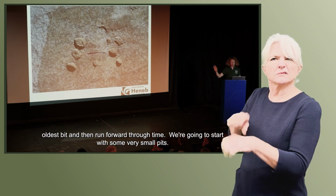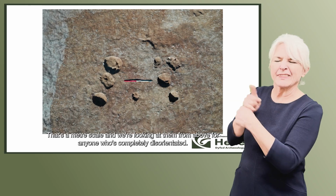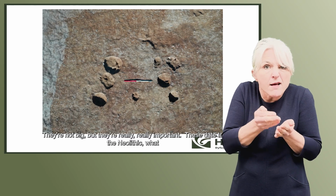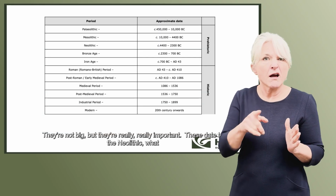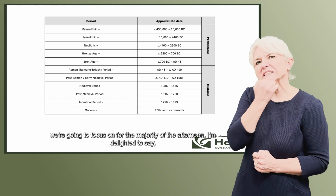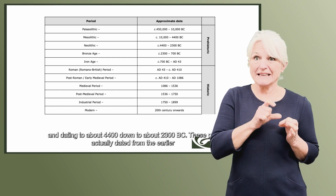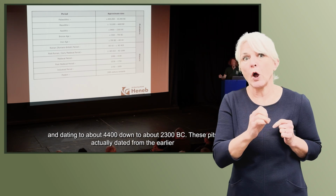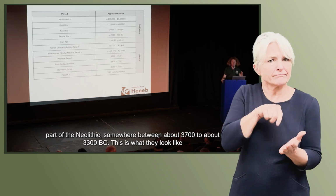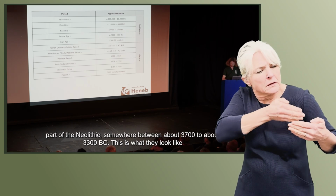We're going to start with some very small pits. That's a meter scale, and we're looking at them from above for anyone who's completely disorientated. So they're not big, but they're really, really important. These date to the Neolithic, what we're going to focus on for the majority of the afternoon, I'm delighted to say, dating to about 4,400 down to about 2,300 BC. And these pits actually dated from the earlier part of the Neolithic, somewhere between about 3,700 to about 3,300 BC.